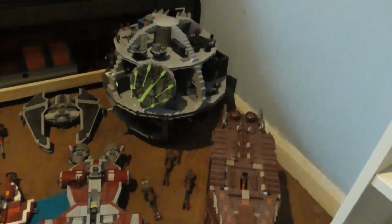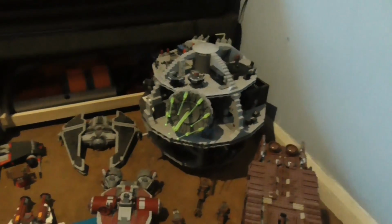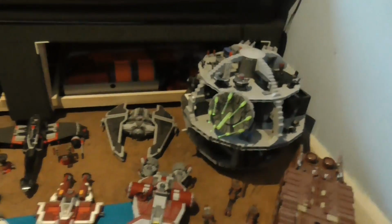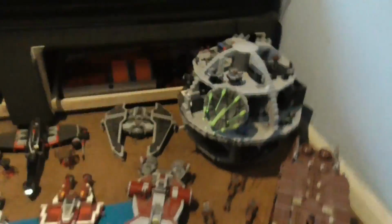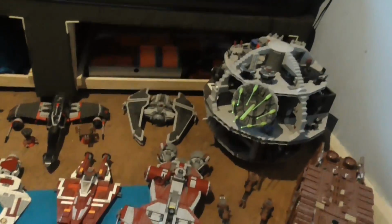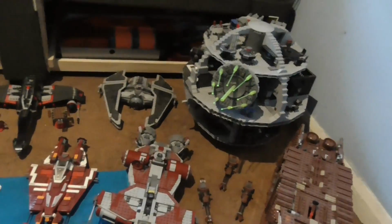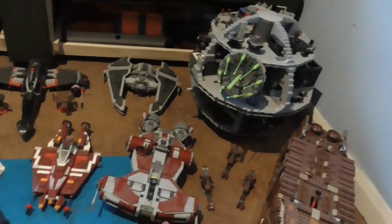Alright, so now we have my two UCS sets. Strictly speaking, the Death Star is not UCS, but it is my largest set. And in fact, I was thinking about this before. If I had to give up every single one of my sets, and I could only keep one, I'd keep the Death Star. That is not because it's my favorite set, but it's definitely the most collectible and the one, in a way, I'm most proud of almost, the fact that I got it, even though a lot of other people have it as well.